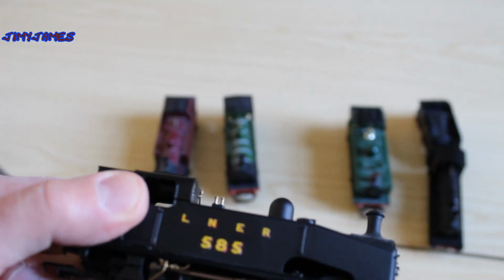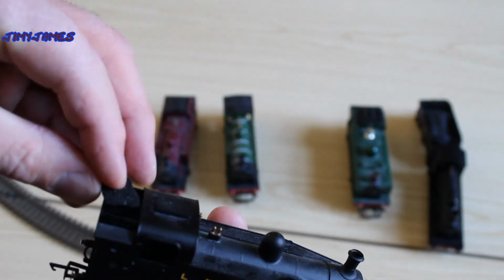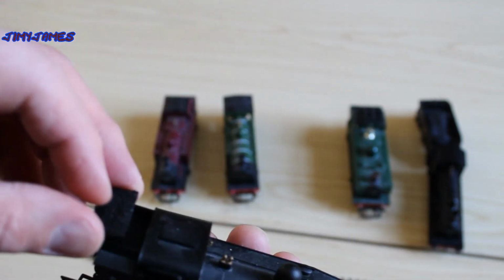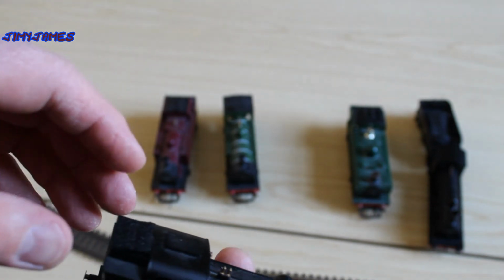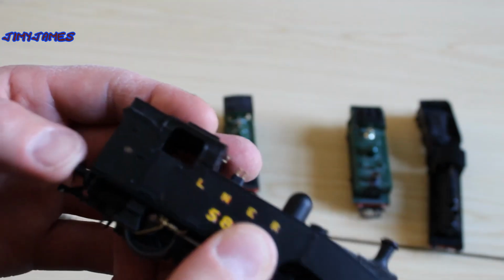The station pilot, the coal keeps on coming out. This is an LNER 585. See the coal here. I don't know if I might just leave it like that, maybe just keep on pushing it back in, or maybe break up some real coal and put some real coal there, I don't know yet. It's got spring buffers. It's quite heavy actually, this one.